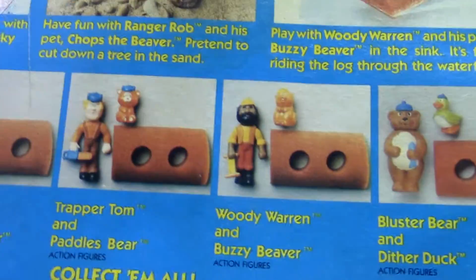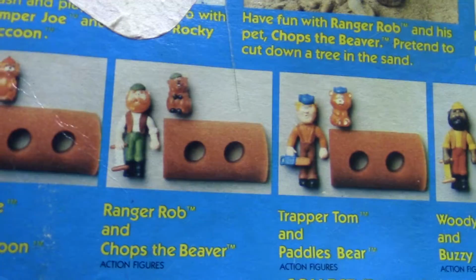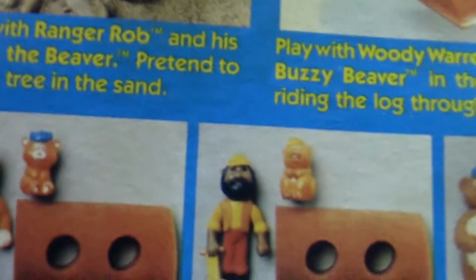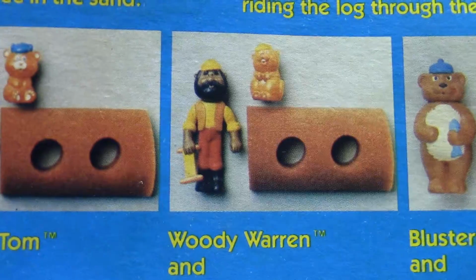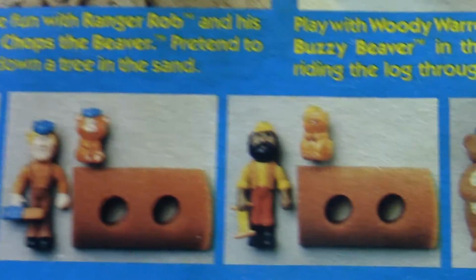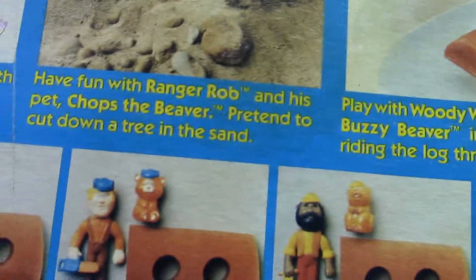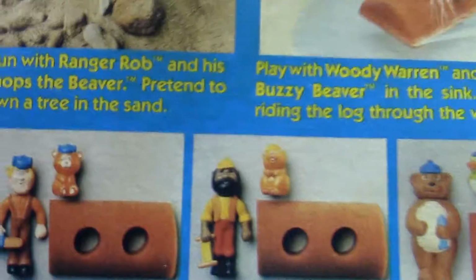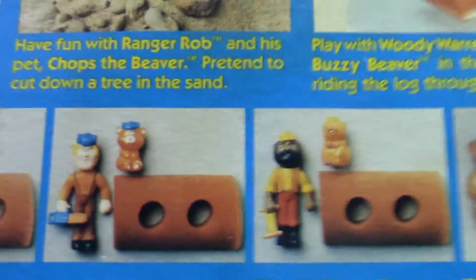You have Woody Warren, who is basically an African-American repaint of Ranger Rob and Chops the Beaver. I mean, they're the exact same everything if you look at it. Like the same beaver, same guy, just different colors. Which is fine, you know. You got to have diversity in the line, and you get an extra character out of it. So it's not a bad deal at all. I haven't seen him on eBay, so I'm not sure if he's hard to find or something, but I've only seen the other ones, really. I only really started looking into this line a few weeks ago.